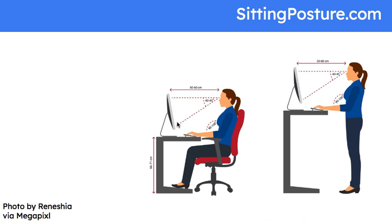So let's talk about one more picture here. Look at this example here. This is another good one. We'll talk about the 3 main variables that I like to talk about and that I like to practice myself, regardless if I'm sitting at a computer or if I'm standing at a computer. These 3 variables always remain the same for me.